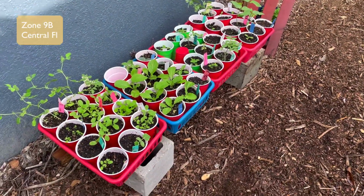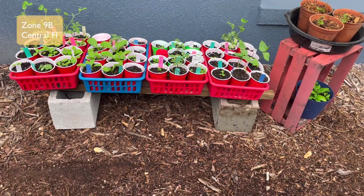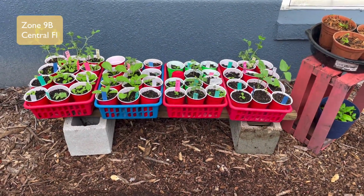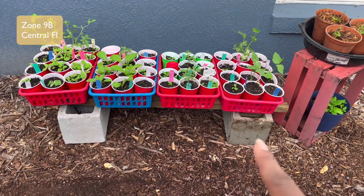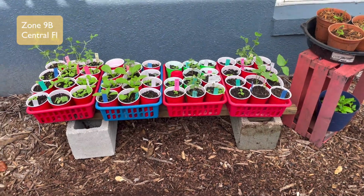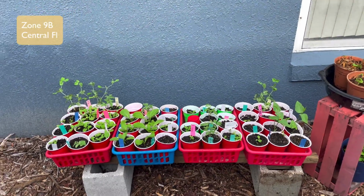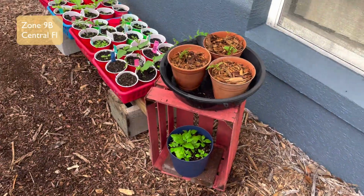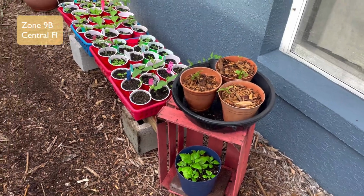And I moved all my plant babies here. The only thing I did was I got some of my cinder blocks, which I think they're cement blocks because I don't think they use cinder anymore. But I put the blocks here and I just put some 2x4s that I found on the side of the road on top. And I put my plant babies here. So they should be fine in this spot. If it rains, I'll put them in the greenhouse and I don't have to worry about any runoff from the houses getting them. I also moved this crate over here because it was really kind of in the walkway.